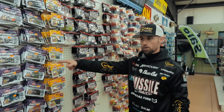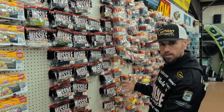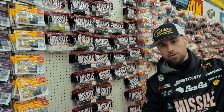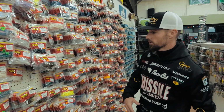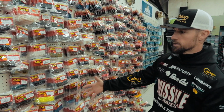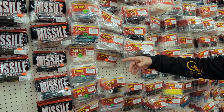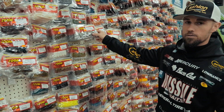You got the new Berkley MaxScent stuff. Of course, a nice selection of Missile Baits soft plastics. And they've just got a new shipment in over there. They got the whole tables full over there of Missile Baits, so there's going to be a lot more going up there. Got you a nice selection of Zoom. I mean, you got to have your little swimming flukes and your Super Fluke Juniors. Got to have your big salty chunks.